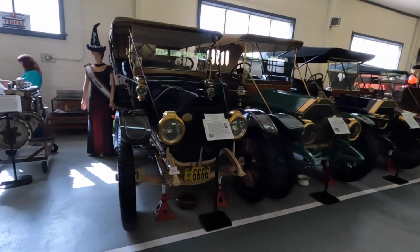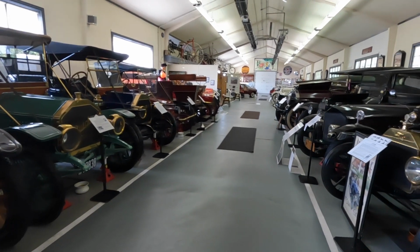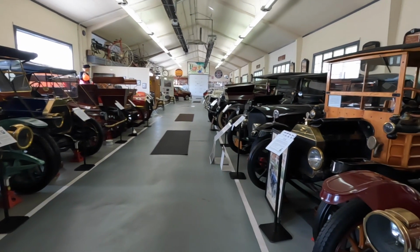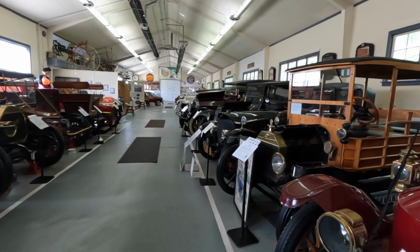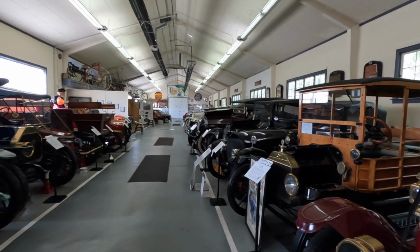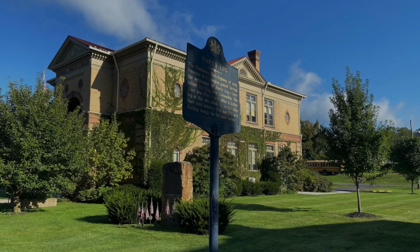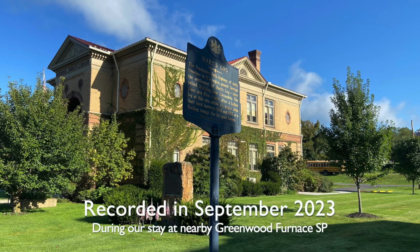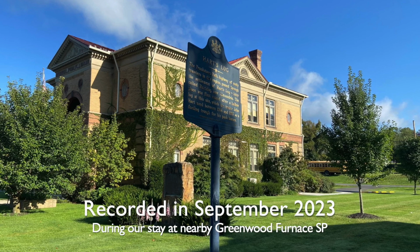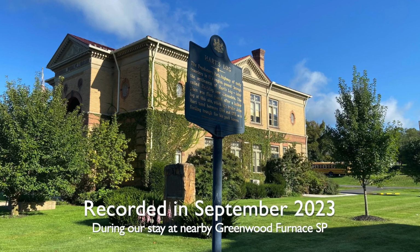Quite a collection. And this is just the ones that they display on rotation. They've got many more in storage. I believe our host said over 1,000 cars. Amazing. On the way in yesterday, we passed through the little village of Alexandria, Pennsylvania, off of US 22 in Huntingdon County.